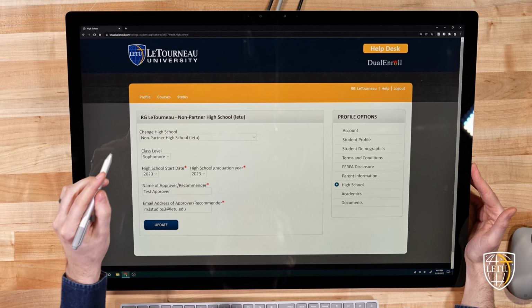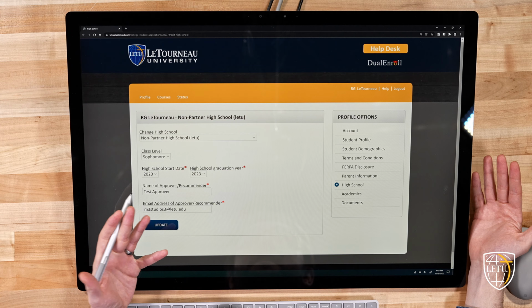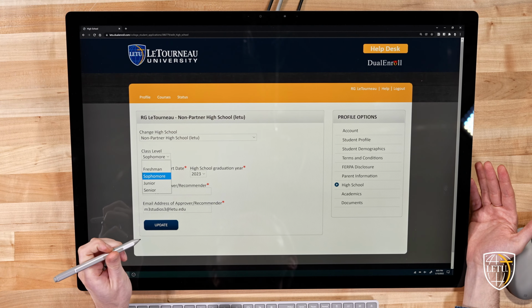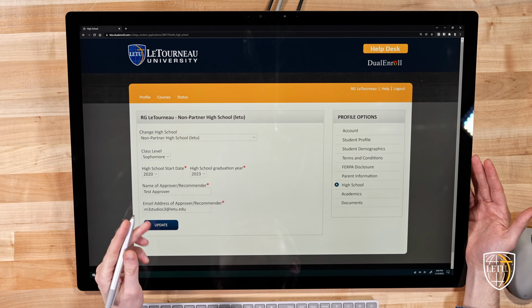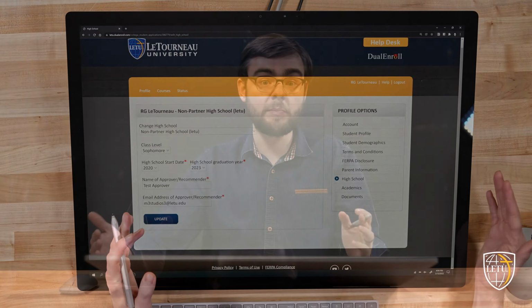First, if you entered your high school incorrectly when you were making your account, you can change it now. Next, enter your class level, either freshman, sophomore, junior, or senior, and your high school start year and expected graduation year. Lastly, on this page, for the part that says name of approver and recommender, your answer will be different depending on whether you attend one of our partner schools or not.